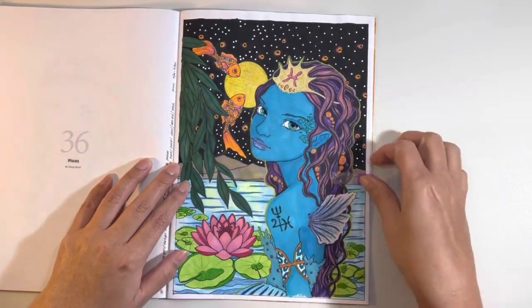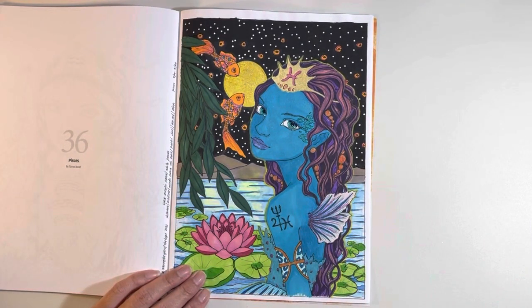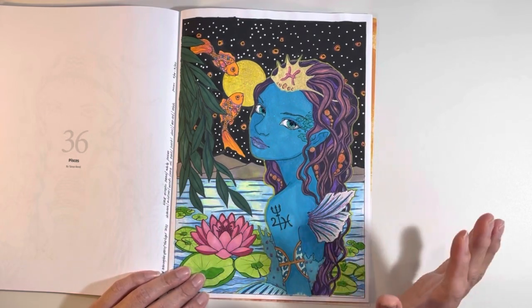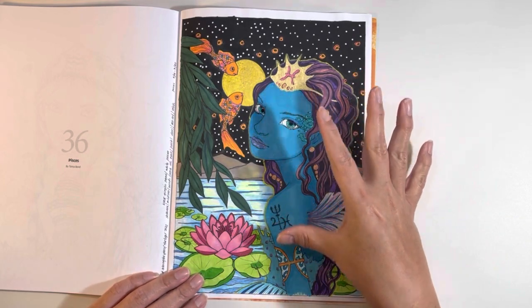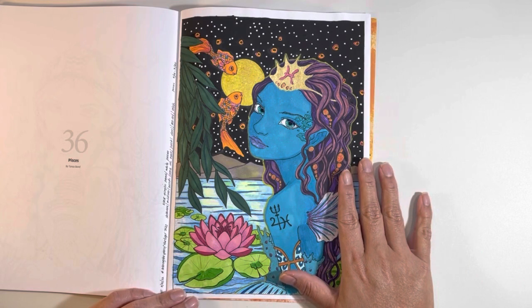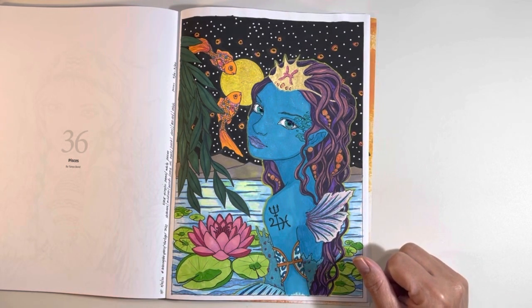This one here is the first page that I completed out of this coloring book, and until I added the black acrylic, because actually most of this was done, I wasn't a huge fan of it. But once that was on there, I thought the rest of this just really popped, and it made me really happy that I had this, but also interested to come into this every single month.